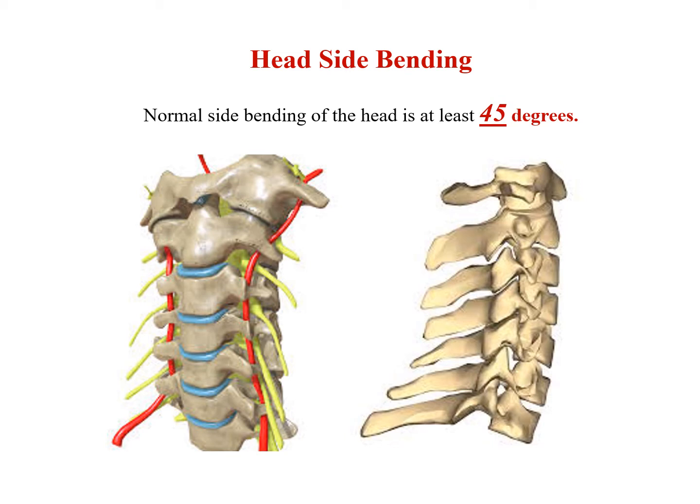And then as you look at this picture, the blue parts between the bones are the discs. They are fibrous like pillows, thick pillows. And then you have nerves coming out of the sides of the vertebra in between the sandwiches. So right at the level of the discs, there are nerves on both sides. Those are yellow. And those are really, really important. Those nerves control the neck and the arms, moving the arms around. The normal side bending of the head with the shoulder stable is 45 degrees.